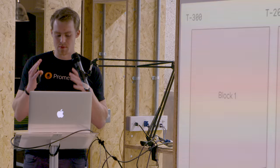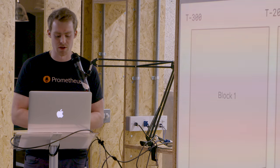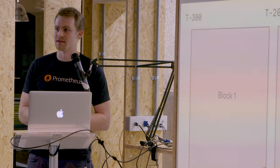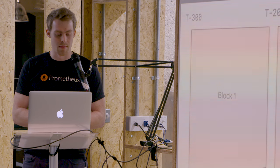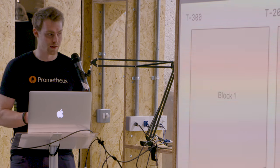It does so by having blocks which are assigned to a fixed time range. These blocks contain everything we need to access data that was collected in this time range. Every block is kind of a standalone database. And it's also immutable: once it's written by Prometheus, it never gets modified again, which is really good.